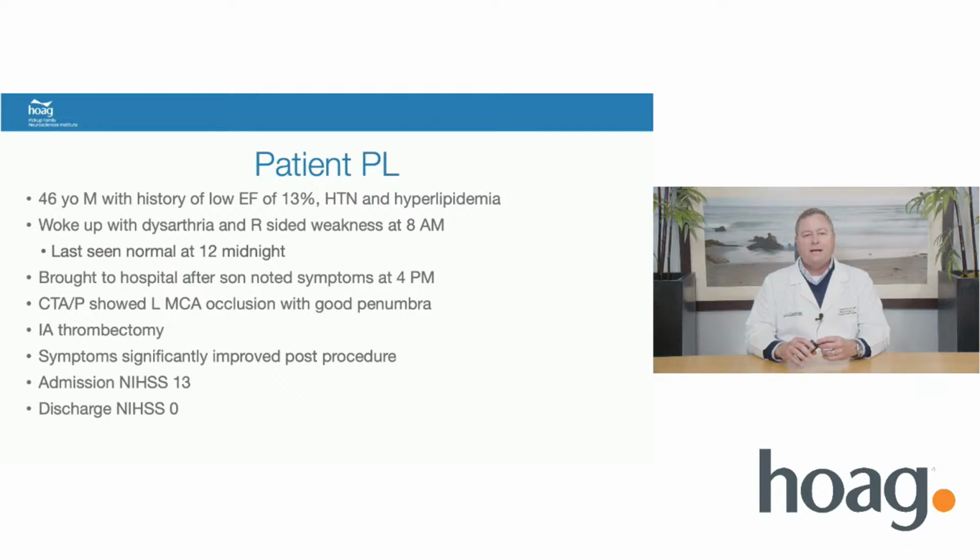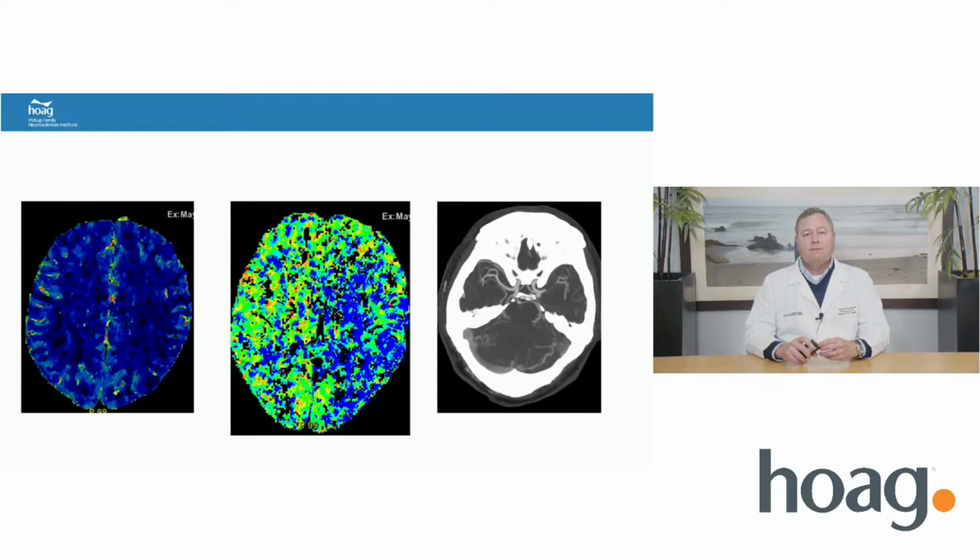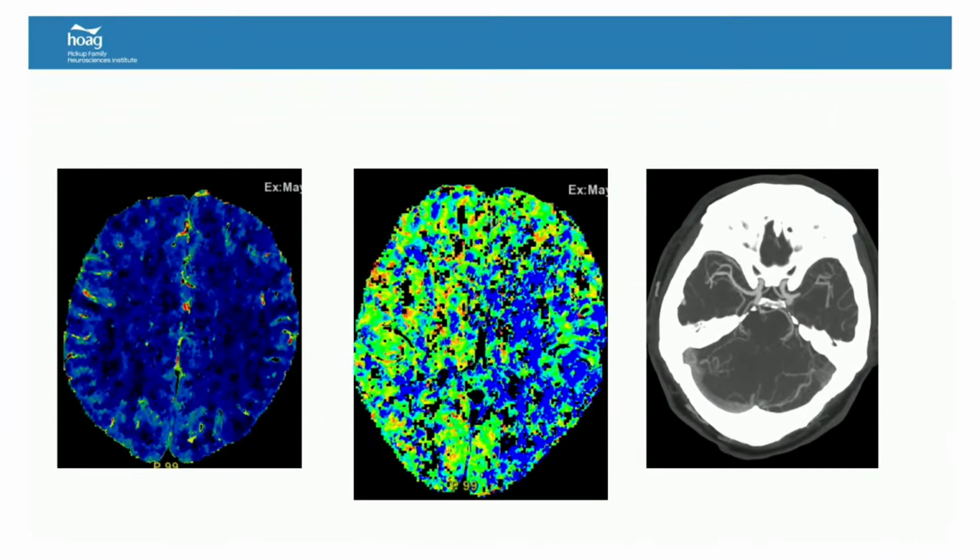We used a scale called the NIH stroke scale, which was 13, which is a very severe stroke. But at discharge, it was 0. So the patient was effectively back to normal. Again, here's the perfusion imaging on the right side of the screen. What we can see is that the middle cerebral artery stops abruptly and it's blocked off.